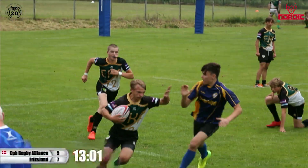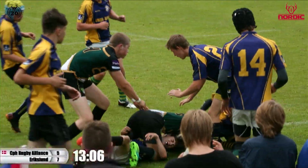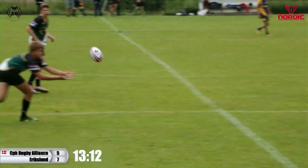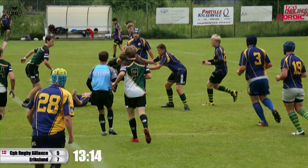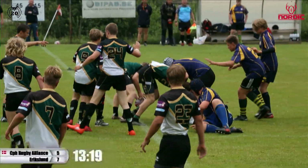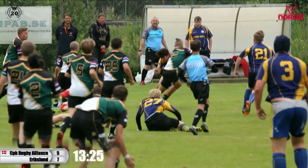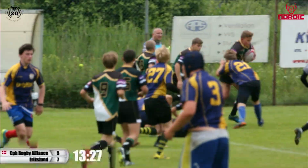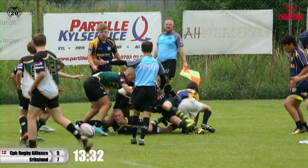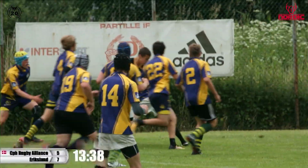So they're going on the blind side. And it was very close to the line there, but they kept it well in. So Erikslund is on the attacking front foot ball here. And they managed to recycle it, running a bit sideways, but they managed to get the ball out wide left. And at the moment, Erikslund looks really on the front foot here.